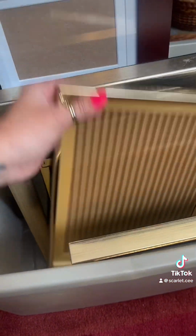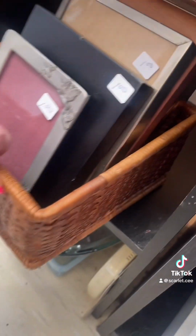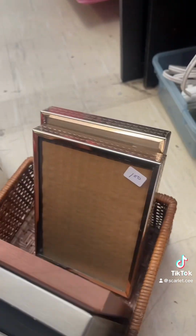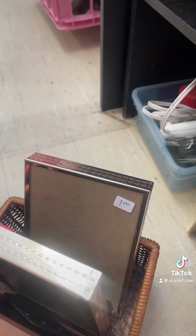I did notice some gold frames. They were really cute. This one had a dead bug in the bottom, but I just decided maybe I didn't need any 8x10s. I needed to look for smaller ones. This had some gold pieces in the back, so I wanted to check those out. I just decided they were maybe a little bit too 90s, maybe 80s. They were just really thick and didn't really fit the vibe that I was going for, so I ended up putting those back.